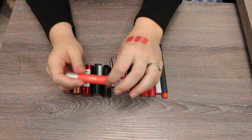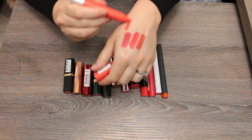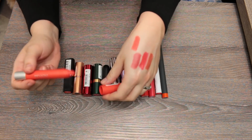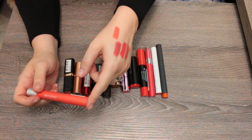All right, this is a Revlon Color Balm in 245 Audacious. It's a very neon, sort of white-based one. I don't love how this shade, even though I like bright oranges, I don't love how this one looks on my lips.